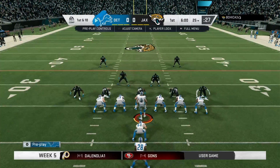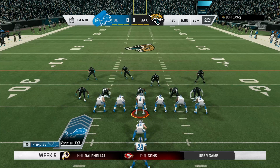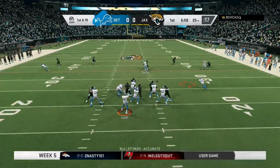Here we go. Set. 70. Indy. 54. I'm on. Let's go. Lock now on first down.